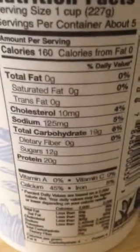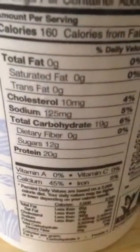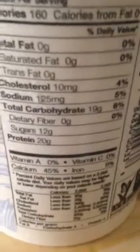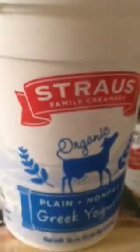Greek yogurt has a lot more protein in it. It has 20 grams of protein, and of course 12 grams of sugar, which is really a natural sugar because any milk has a sugar in it. But I like the fact that it was organic. Serving size is 1 cup, but I only use about half a cup when I make my stuff because I put so much other stuff in it. So this is the brand called Strauss.